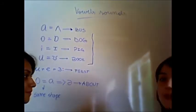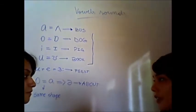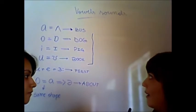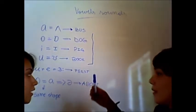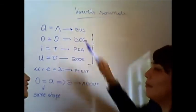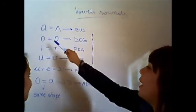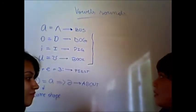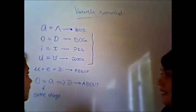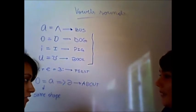Okay, we're going to continue. Here we have an A, which is stronger than the other one, and you have to say it more open. Okay, and then please, for example, but. Right, you get it. Here we have the O. It's stronger and shorter than the other one. So say it, please. O. Okay, for example now, dog.